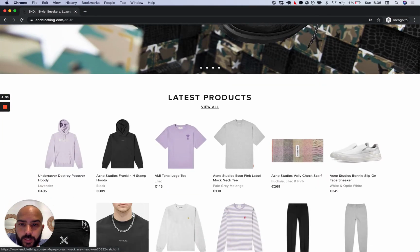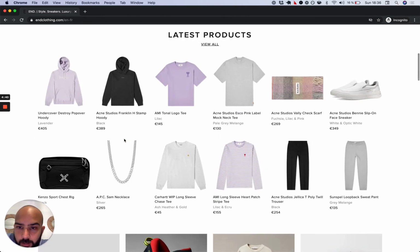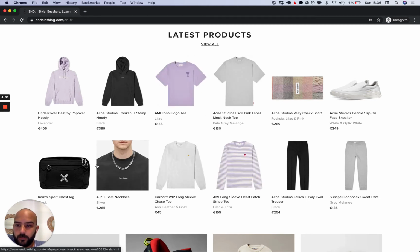If I scroll a bit, I can see all the latest products, and I can see there are actually a lot of them. Something interesting there is that I can see the price right away and the vendor, the brand. So that's nice because right away I understand which range of prices I'm gonna get on clothing, and that's cool.